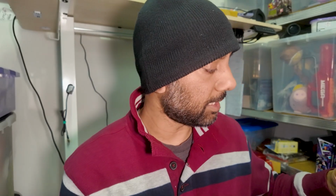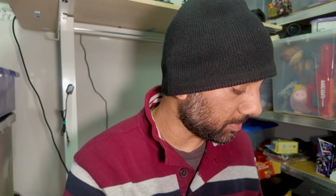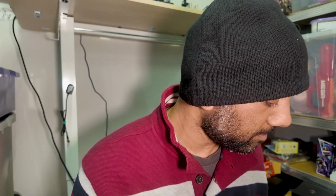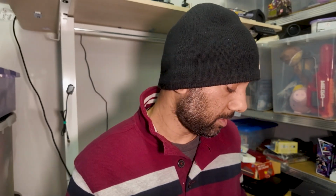It also came with another strap. I'm not sure if that's part of the strap or whether it is. Could that be the meta adapter? I know you can adapt it, but this is definitely for the HTC Vive. Yeah. So that's a cool find, considering that somebody's actually dropped that off at the charity shop.